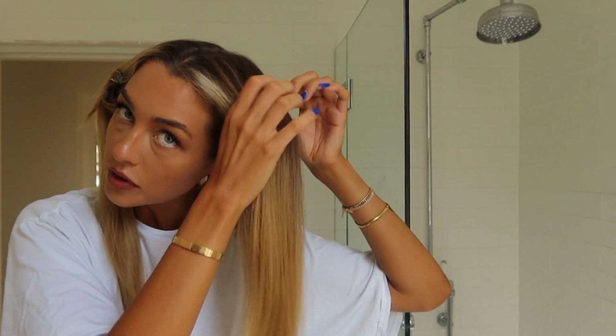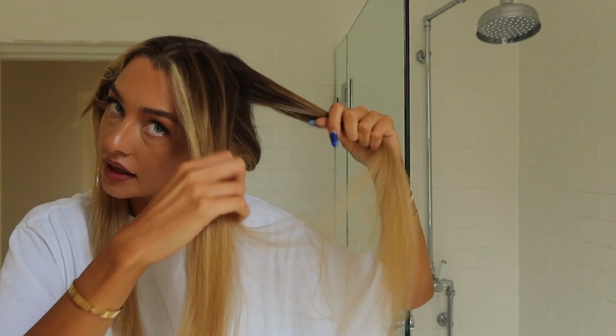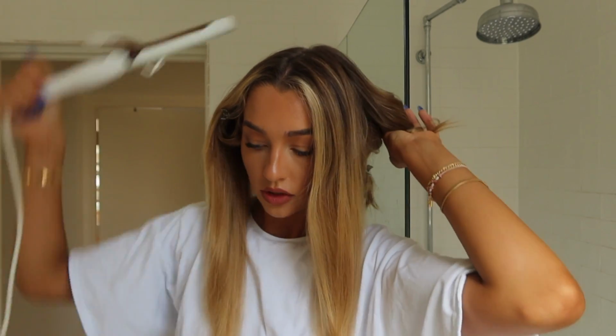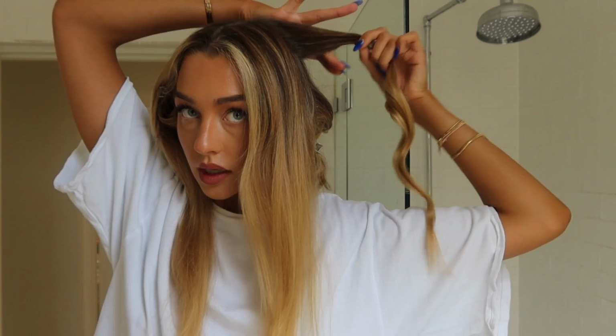And this is exactly the same concept except I start from the back and we will curl away, and then you just drop it in your hands, you curl it. Instead of wrapping it around your finger, you just wrap it around the roller. And it'll just give it more of a defined curl.